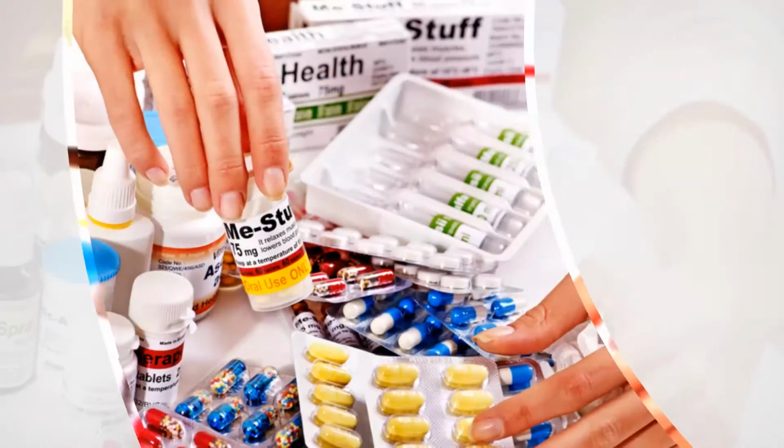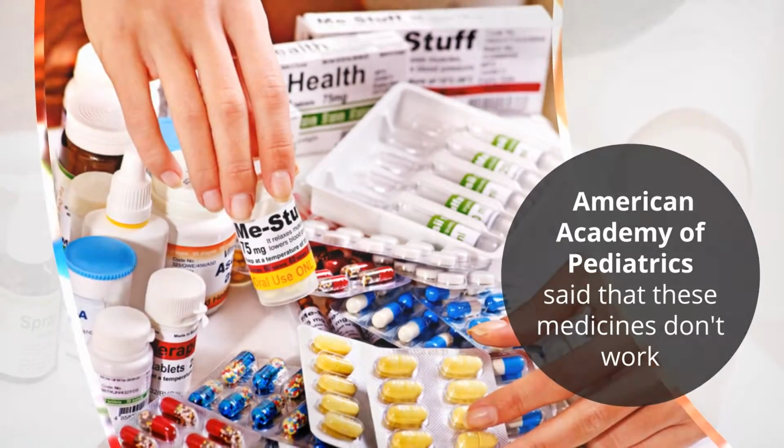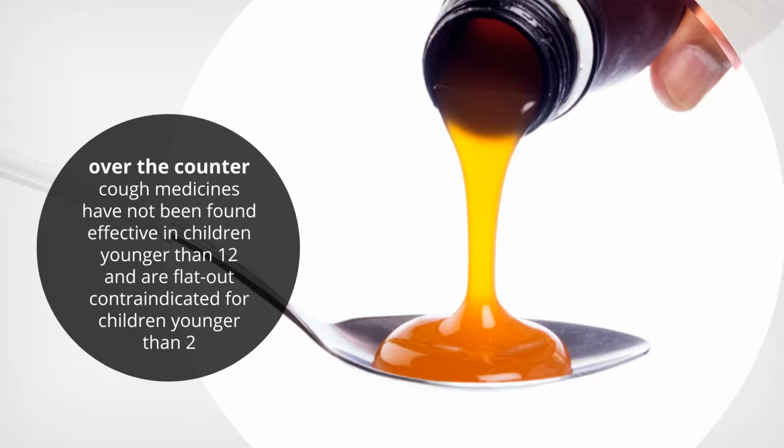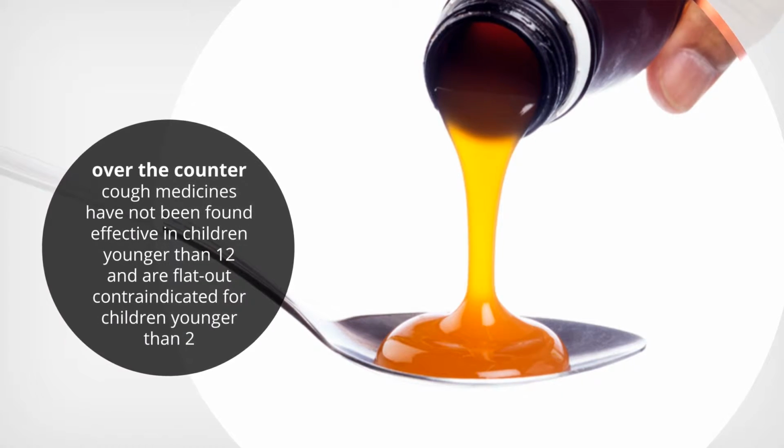Luckily, when it comes to the youngest members of the family, the advice gets much simpler. Just say no to cough and cold medicines. We've seen advertisements for these medicines for so long, and the ads used to use things like pediatrician recommended, but the American Academy of Pediatrics has said that these medicines don't work. As of now, over-the-counter cough medicines have not been found effective in children younger than 12 and are flat-out contraindicated for children younger than 2.